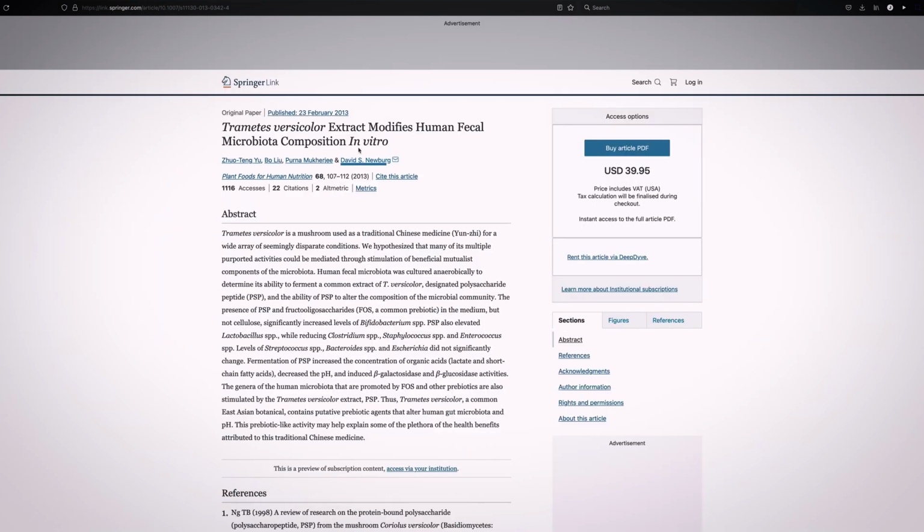Here's one more. Trametes versicolor, that's the turkey tail, modifies human fecal microbiota composition. What does that mean? It means it's cleaning up the gut microbiome. Check this out. When you take turkey tail mushroom, you are changing your levels of gut bacteria. So we have elevated lactobacillus, right? Elevated bifidobacterium, reduced Clostridium, Staphylococcus, Enterococcus.